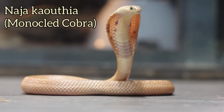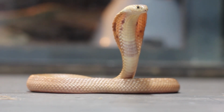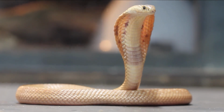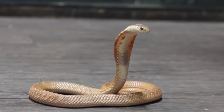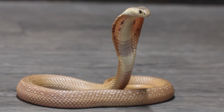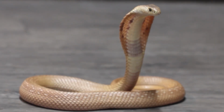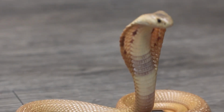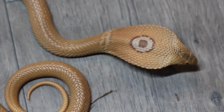The monocle cobra, Naja kaouthia, is another species of cobra found in Asia. Adults average in length from 4 to 5 foot. They can grow larger though, even up to 7 feet long. Although the 2 monocle cobras we see in this video are morphs, you can see where they get their common name from, that single circular O-shaped pattern.